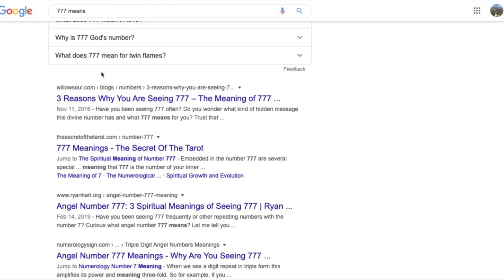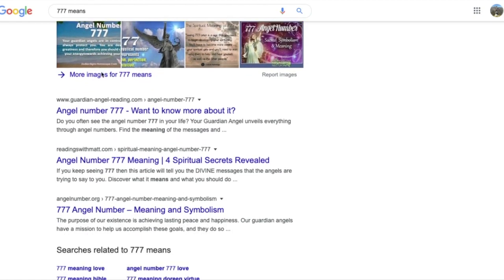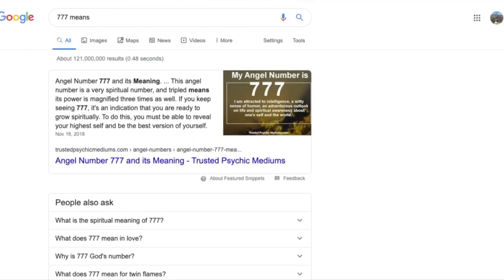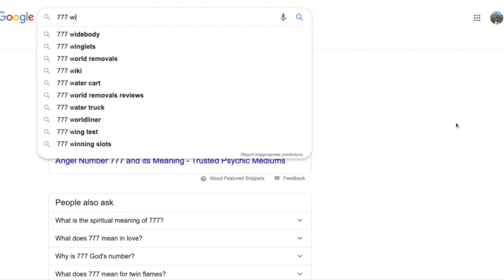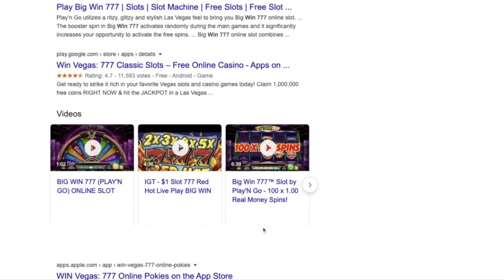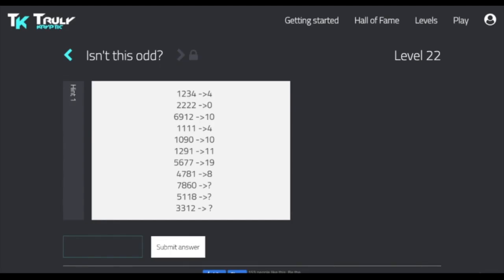After an initial search, you will find that 777 is an angel number. This again does not work as the answer, so you have to dig a little deeper. The other thing that 777 often represents is when you win at slot machines. So I put into Google 777 win. This provided a list of slot machine websites which often had buzzwords like win and bonus and jackpot.